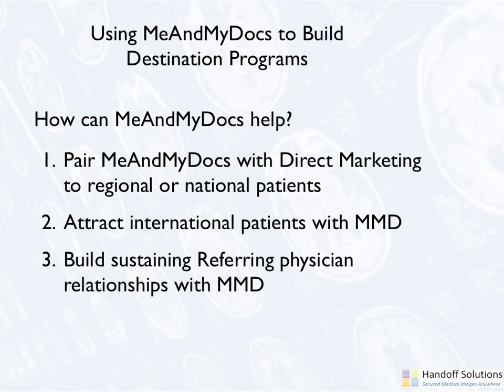How can MeAndMyDocs.com help you build destination programs? MeAndMyDocs.com software is paired with direct marketing to regional or national patients, or for that matter can be used to attract international patients. The software can also be used to build sustaining referring physician relationships, which I'll describe in a moment.